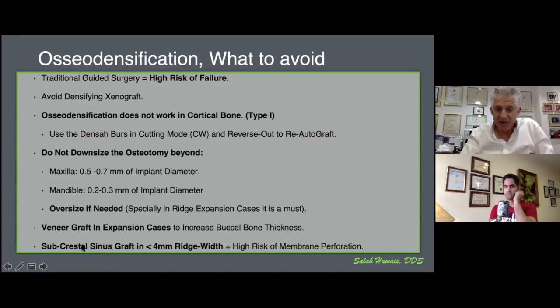And please, if you're doing subcrestal sinus grafts, the sinus lifts, protocol 1, 2, and 3, if it's less than a 4 millimeter width ridge, it's a problem. Very high risk of membrane perforation. You should rather then do a lateral sinus graft, a traditional lateral sinus graft.